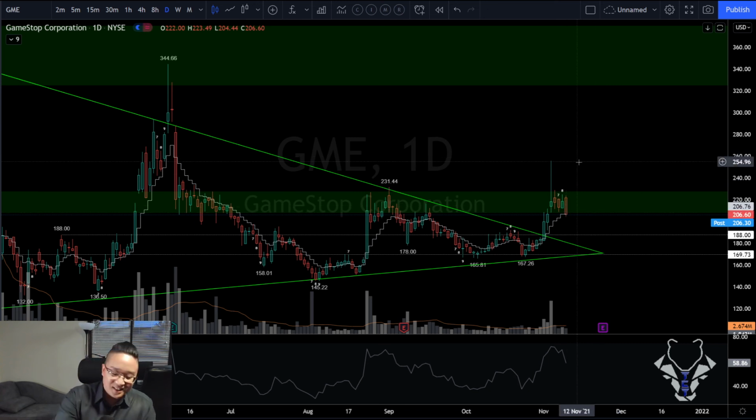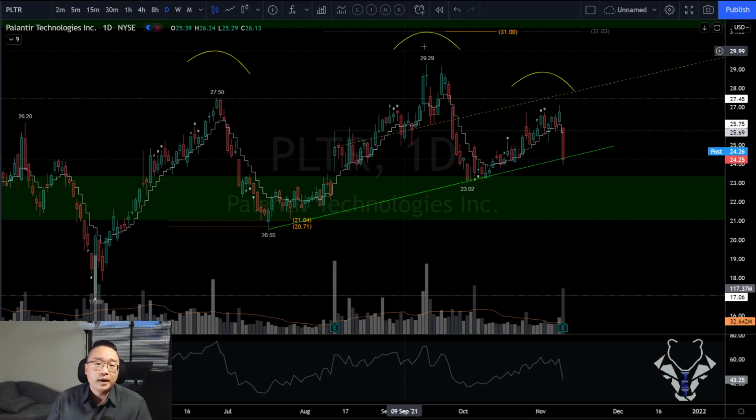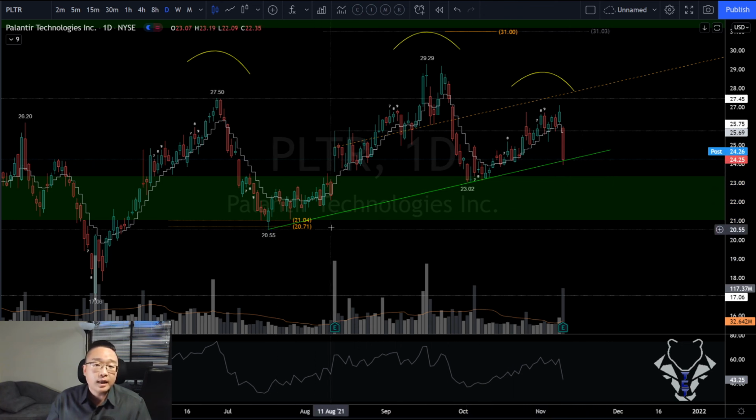All right, next is PLTR. The reason why we're covering this one is we did talk about the head and shoulders potential, and we are seeing that play out from the earnings. Big bear volume coming in, huge gap down, and continued selling off. We did close slightly, depending on how you draw it, we're just right on that neckline right now.